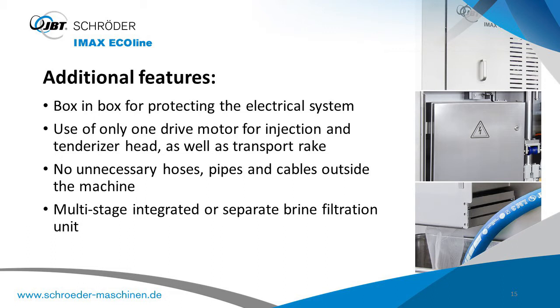Our box-in-box design for protecting the electrical system from water and humidity. Use of only one drive motor for injection and tenderizer head, as well as the transport rake. This reduces complexity and makes maintenance simpler. There are no unnecessary hoses, pipes or cables outside the machine. Multi-stage integrated or separate brine filtration unit. We'll talk about this a little later.